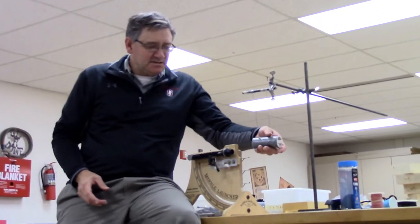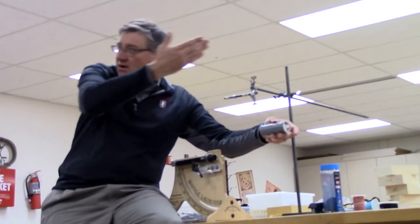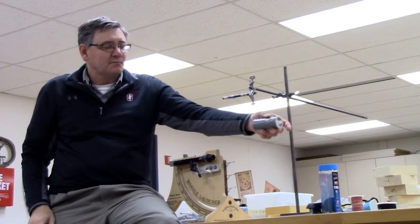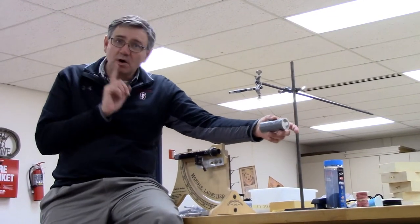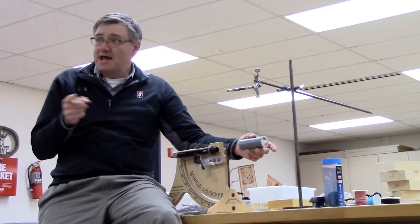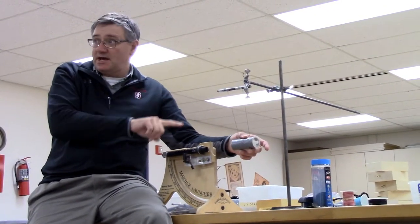So imagine that we could slow-motion this and measure exactly how high this thing swings up at its highest point. Now, regardless, up here, what's the only type of energy that it has? Potential. And that has to equal the kinetic energy that it had down here.